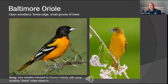Okay, Baltimore Oriole. A lot of us see this bird en masse when it comes through during migration. If we put out oranges cut in half, they will eat out the inside. You can put out grape jelly and they eat that as well because they're used to eating nectar and fruit. They're bright orange underneath with just striking black on the head and back and those bold white wing bars. Females, again, traded out for the yellowy orange. Actually, as females get older, they turn more orange, which is interesting. But they have kind of a bouncy melody with scratchy notes mixed in there.